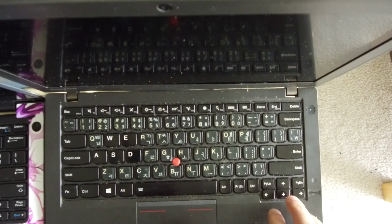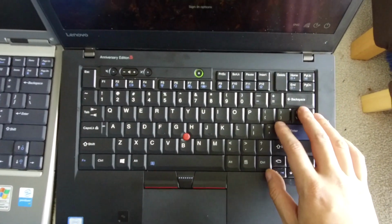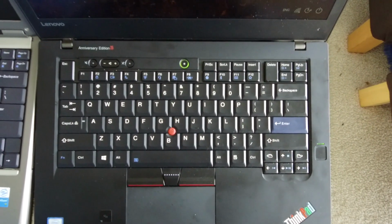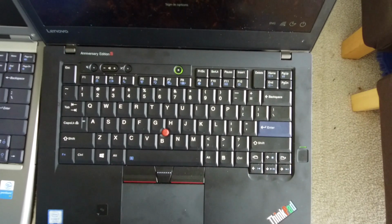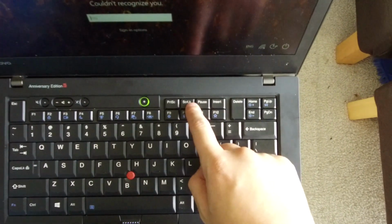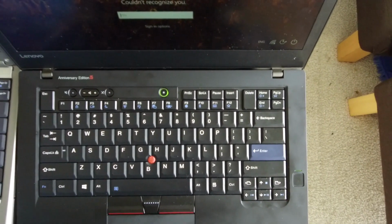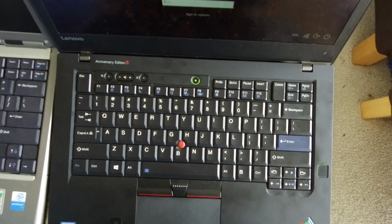This is the modern Lenovo ThinkPad chiclet style, but I would say the price premium you pay for this is probably worth it, just for the fact that you get so many dedicated buttons. You get an actual pause button, scroll lock button for people who like that, and the keyboard, just the feedback is better. It's better to type on.